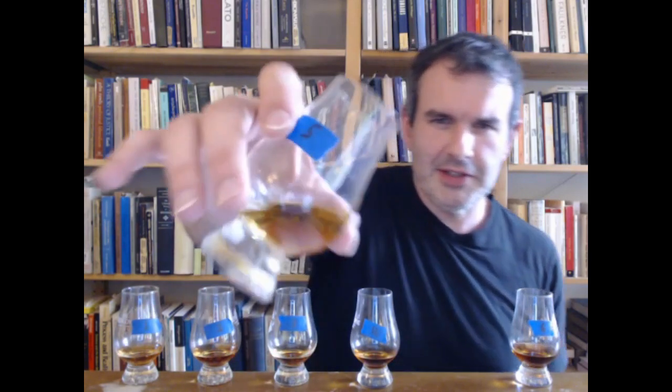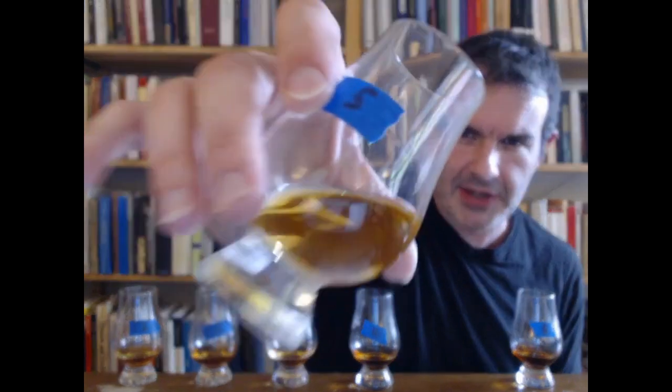All right. Oh, Jesus, this one's fun. Oh, and it's lighter. Look at the color. That is way lighter than all the rest of these. Okay, just from the color, I would guess this is the Velier. By the way, the Velier should stand out like a sore thumb. I mean, if I do not get the pot distilled cognac cask aged one, I am failing as a taster, and you can just stop watching my videos.